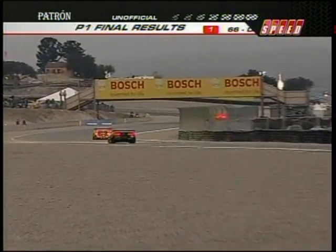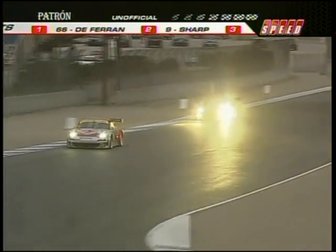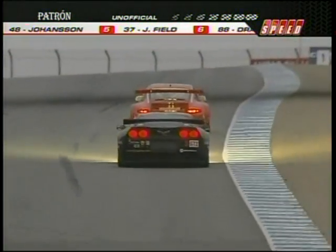Remember when Jörg Bergmeister was bumped off in the last lap at Sebring a couple of years ago, not having anything to do with it. He learned his lesson there. Was not going to happen. But Magnussen, he's not done. Boy, he's got very limited opportunity. The best place is going to be into that hairpin for the final time, coming on the pit straightaway.